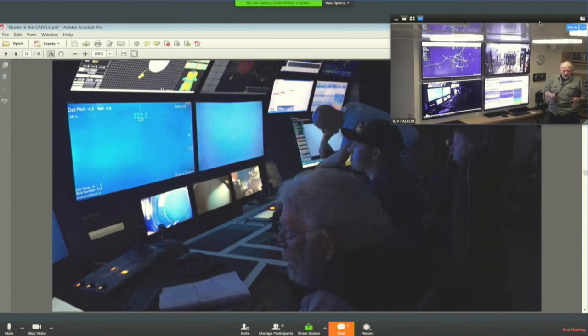This area that we've been studying for the last few weeks is a crossroads for not only white sharks, but a variety of other large pelagic species, swordfish, tuna, and squid as well. What we've been attempting to do.